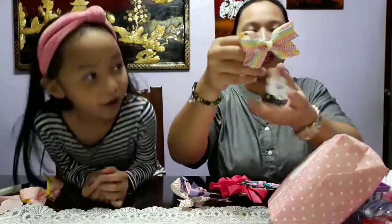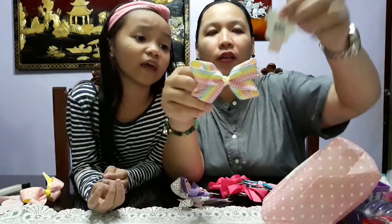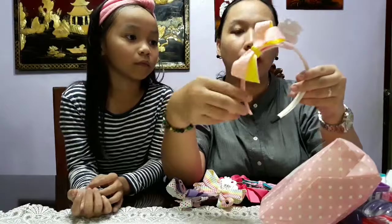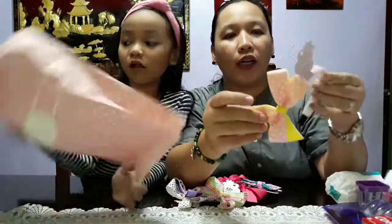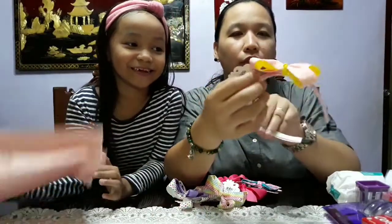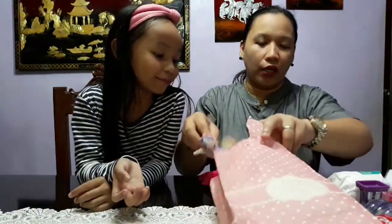Alright, this one is $79.75, and it's also the same thing, a clip-on. And then lastly, this pretty headband, which is $89.75. We love the colors. It's polka dot pink with white dots, and yellow underneath. So, it's very girly. Very pretty. That's it.